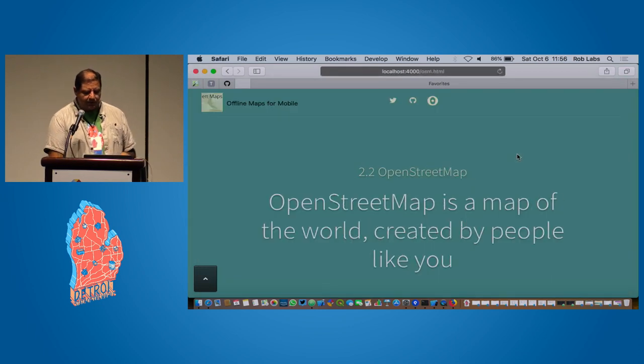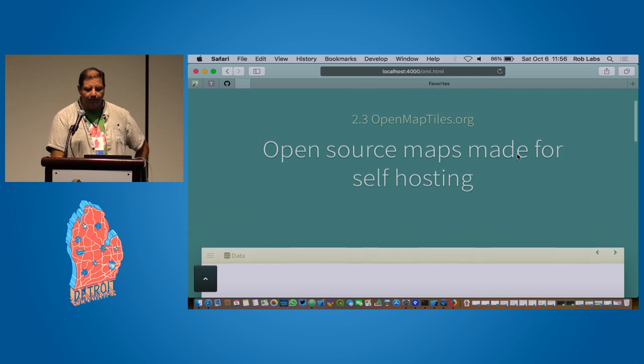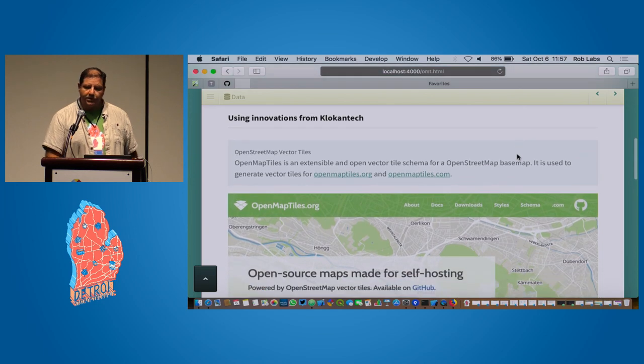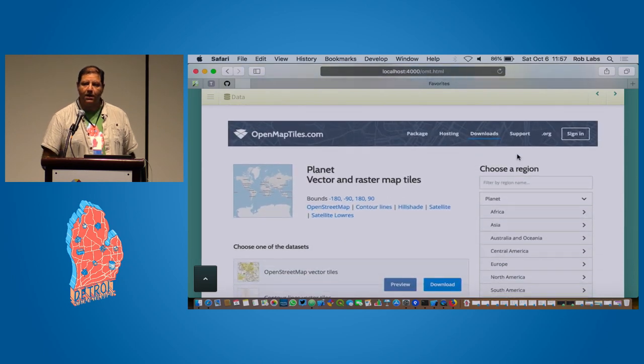So I use OSM data, but I want to talk about the next slide about where I get it. How do I get tile offline local assets for OSM? I get it from openmaptiles.org. It's this technology from Klokan Tech, and it's worthwhile checking it out. There's openmaptiles.org, that's the open source part. And then they have a service business, openmaptiles.com.